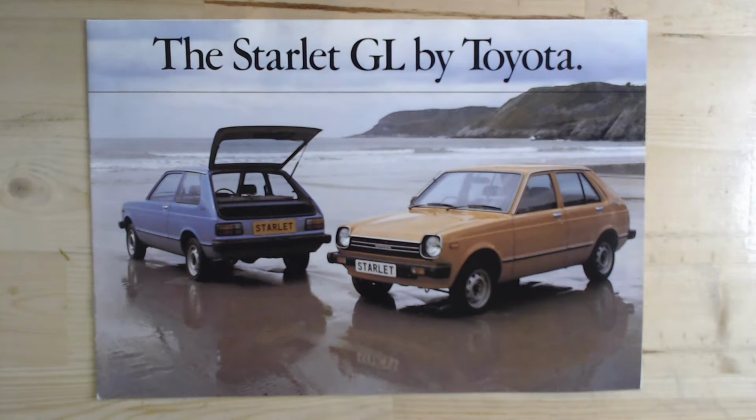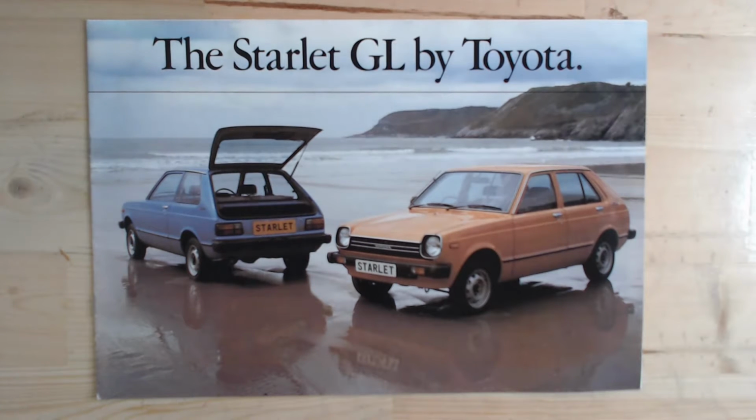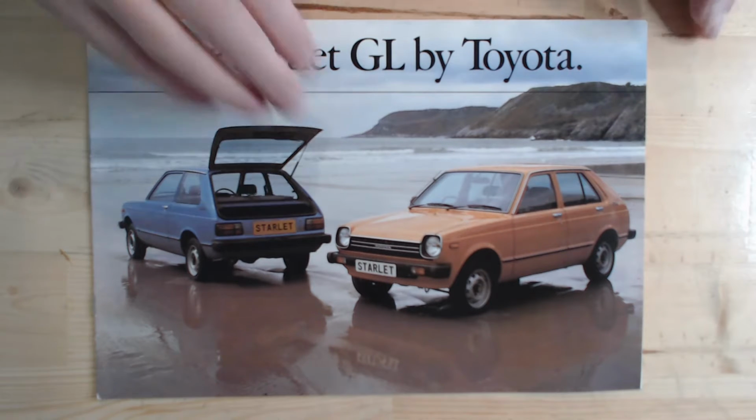So we'll open this brochure and have a look. It's an unusual brochure in many ways. I don't know if there's a mistake in there or it was designed to be like this, but I'll show you that strange, almost like a design flaw in the brochure. Overall, the brochure itself is in pretty good condition for 1979. But we'll open the brochure up.